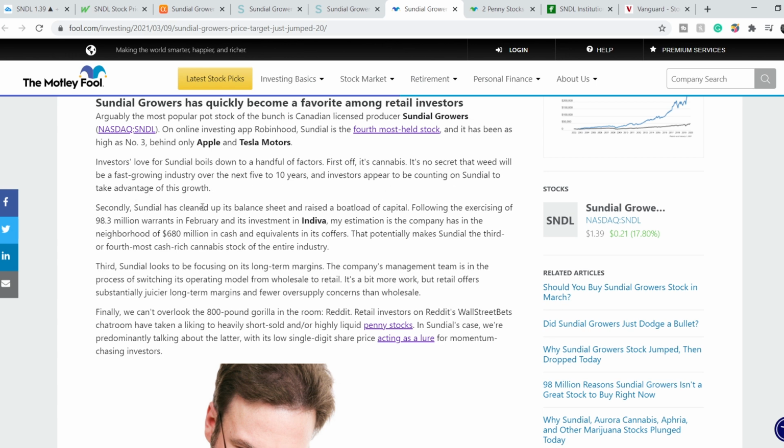Secondly, Sndl has cleaned up its balance sheet and raised a boatload of capital, following the exercising of 98.3 million warrants in February and its investment in Nvidia. My estimation is the company has in the neighborhood of $680 million in cash and equivalents in its coffers. That potentially makes Sndl the third or fourth most cash-rich cannabis stock in the entire industry.